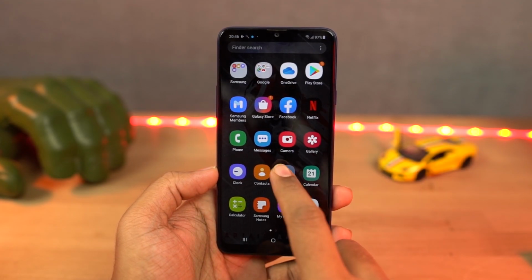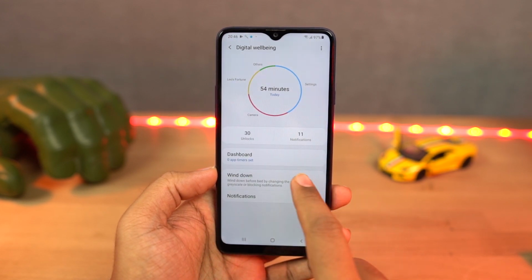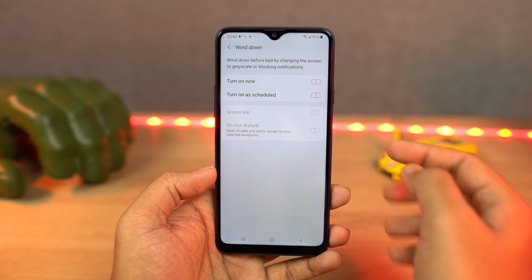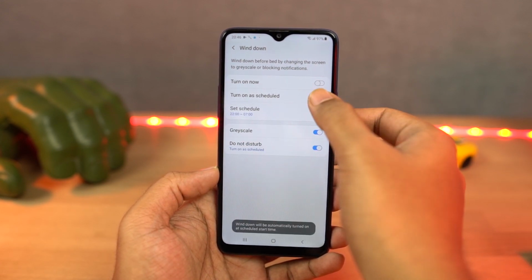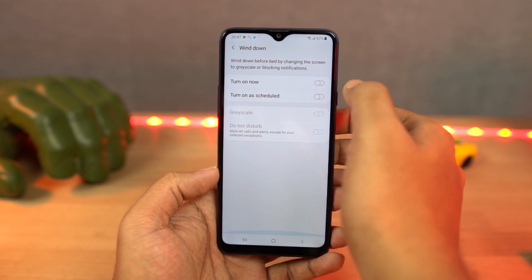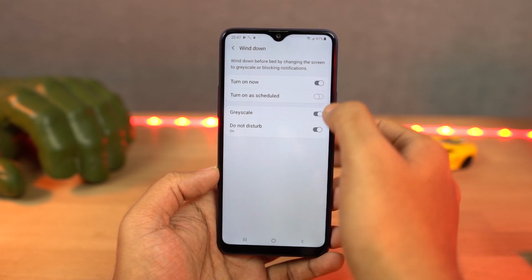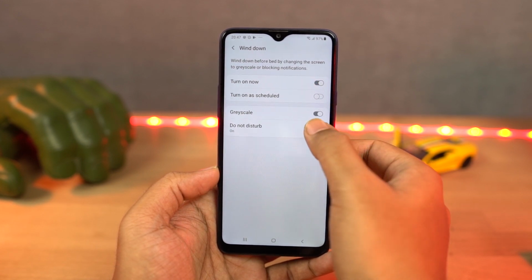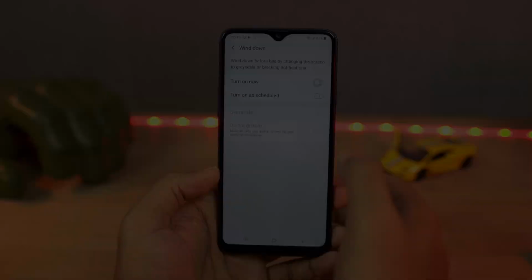Next we have wind down. Now this feature is built into the digital well-being application, but it has its own unique features. Now this feature wind down will help you sleep quickly at night. You can turn it on manually or schedule it to automatically turn on at a specific time. Once you set it up and it's turned on, it changes the screen to grayscale, that's black and white, and blocks notifications. It can also turn on do not disturb mode, so you won't be disturbed with annoying notifications.